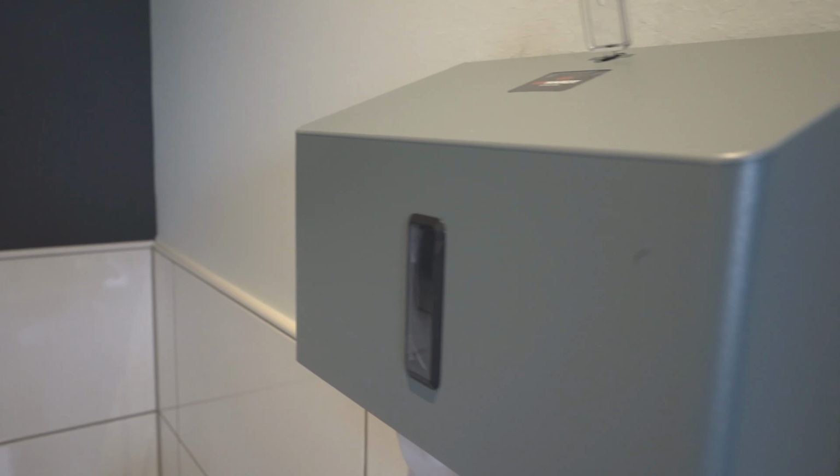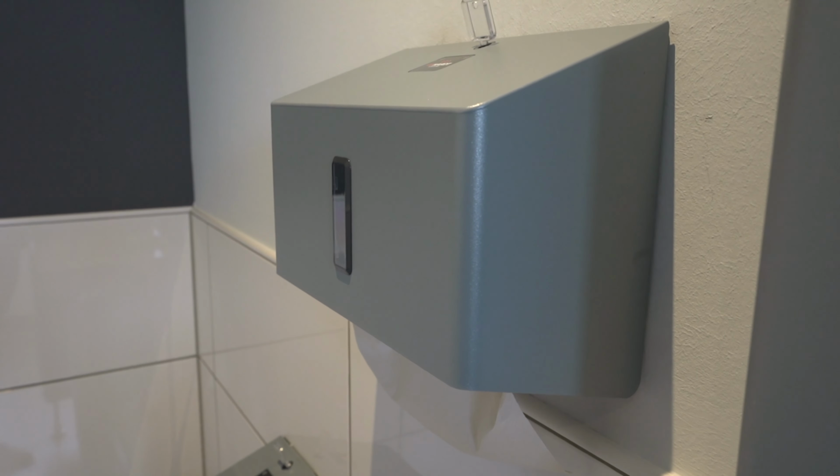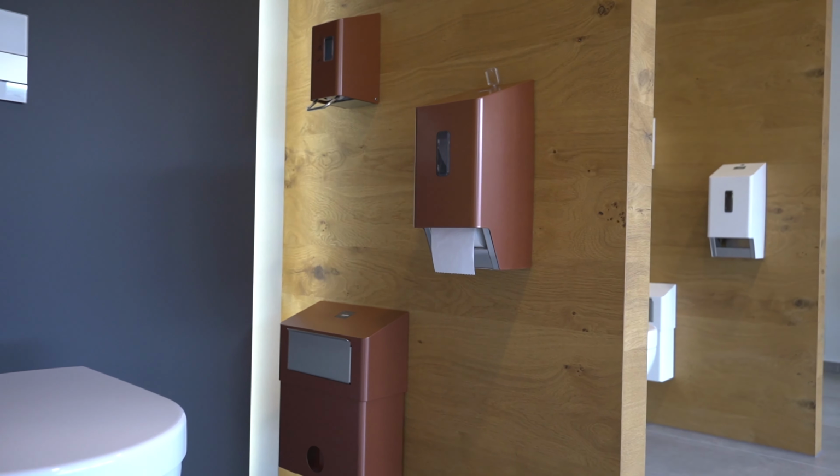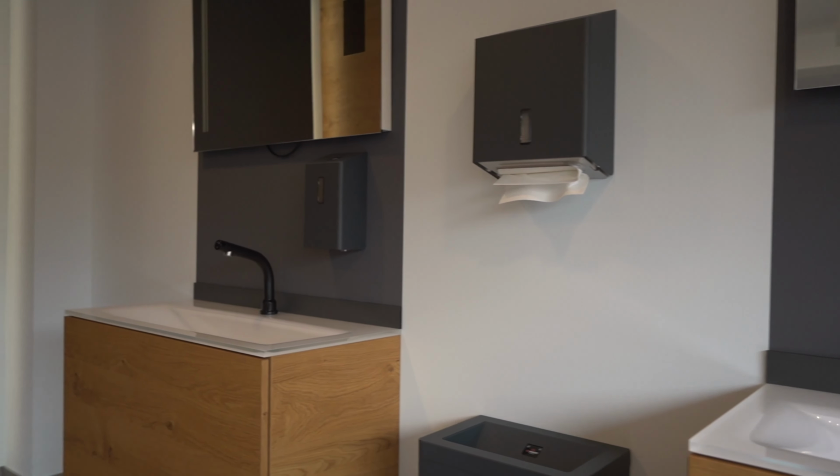Oslo Blue is a finish in a light blue-gray tone. Copper Rose is a copper-colored surface with a special visual depth, and Slate Gray is a very visually pleasing slate tone.